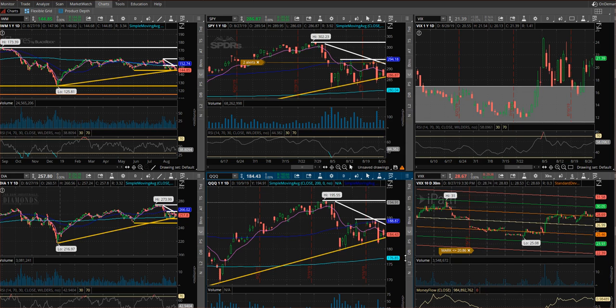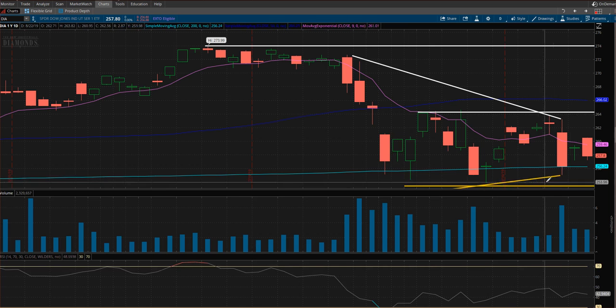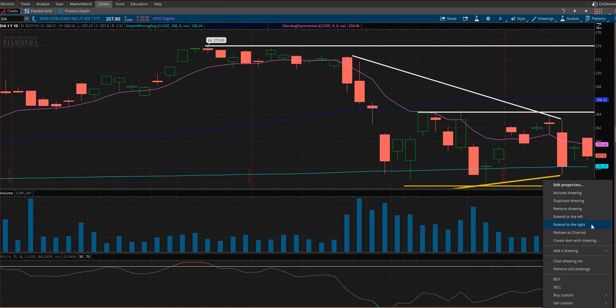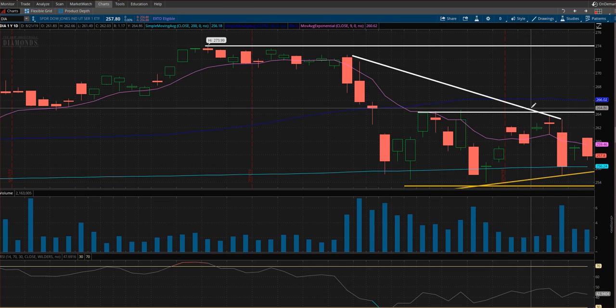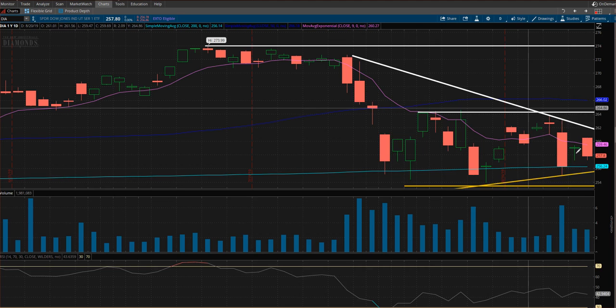You're seeing the same thing with the Qs, right? That this trend line is really navigating as some support. But if we open below it, and let's go ahead and extend this line to the right. If we open below it, then we are showing that we are coming to a major decision point, right? A major decision point. It's been super choppy lately, right?